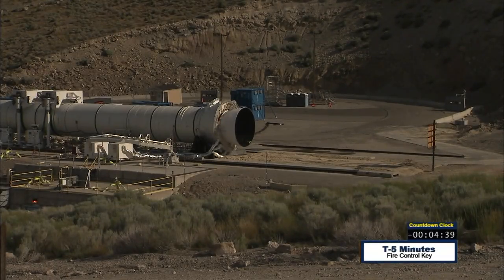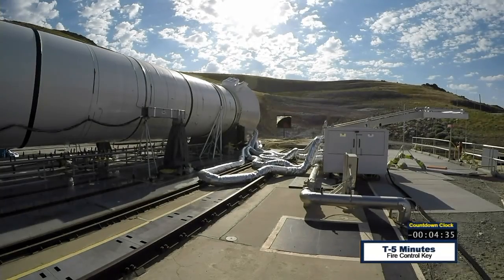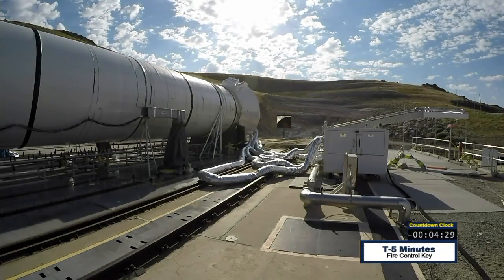And we are coming shortly up on the T-minus 4 minute mark in the countdown, where we will hear the polling from all the various stations. Each station will report go before we proceed for ignition. Among the stations you'll hear make a call are the support systems, various data systems, and avionics.